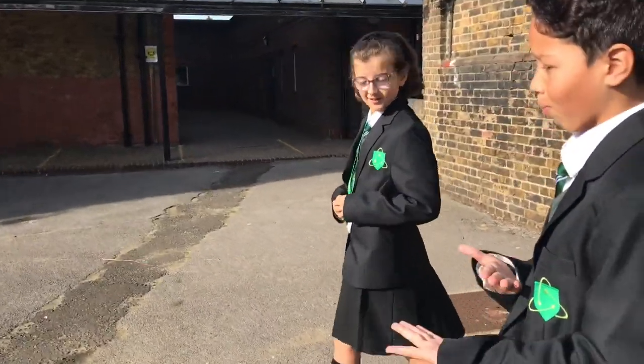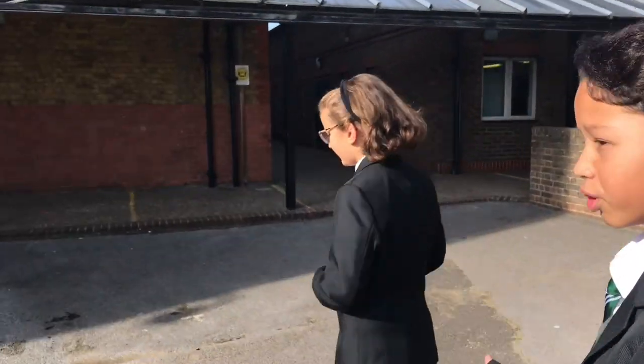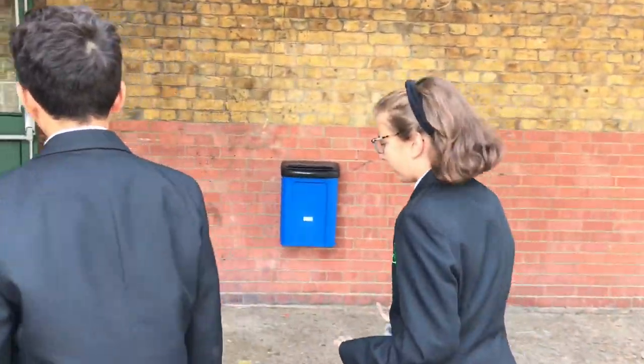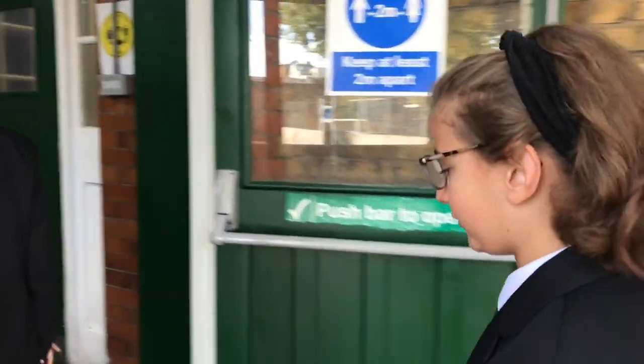And we also have students from Queen's Mill who come here sometimes. Queen's Mill helps autistic students have a proper education. Okay, so let's go in.